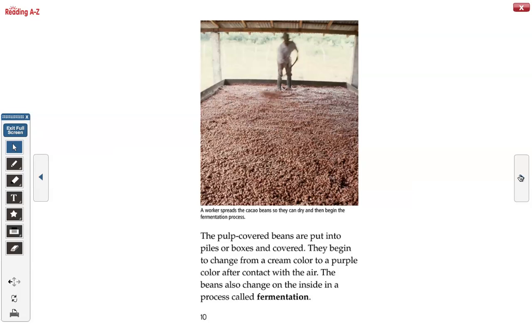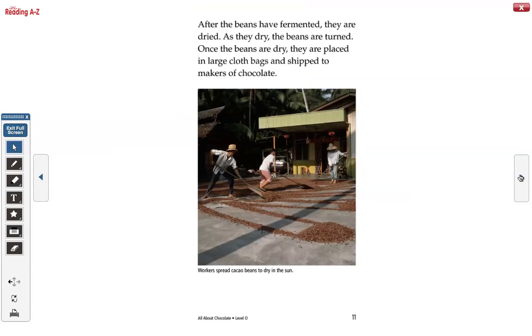The pulp-covered beans are put into piles or boxes and covered. They begin to change from a cream color to a purple color after contact with the air. The beans also change on the inside in a process called fermentation. After the beans have fermented, they are dried. As they dry, the beans are turned. Once the beans are dry, they are placed in large cloth bags and shipped to makers of chocolate. Workers spread cacao beans to dry in the sun.